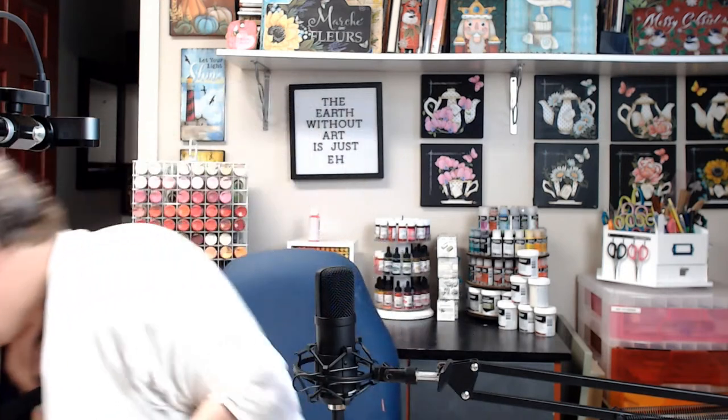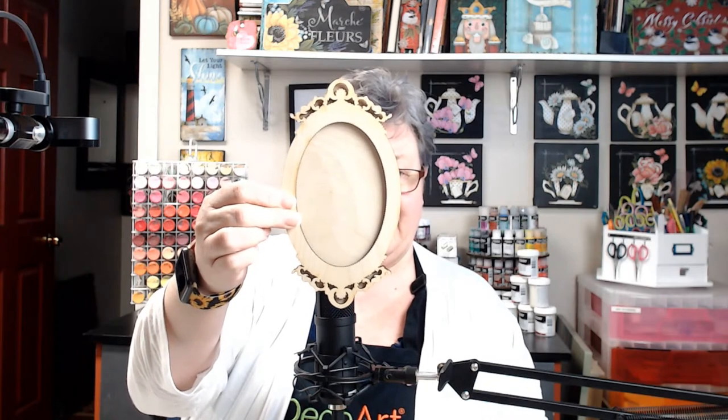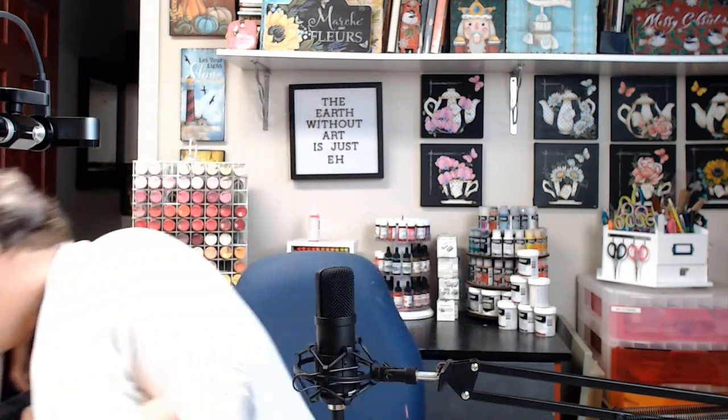I got a whole bunch of new stuff. I can show you this. This is so cool, I was so excited. This is the Victorian frame. Look how pretty this is. I'm thinking a skull needs to go in there for Halloween. We've got a whole bunch of cool stuff from SRT, maybe a voodoo teddy bear. I got a bunch of cool stuff.